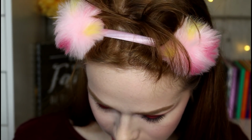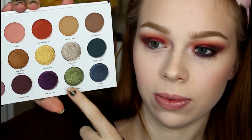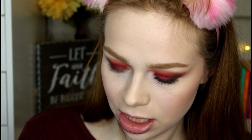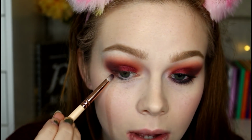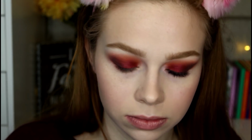Okay, so my oil heater turned on, which makes a god-awful noise, so I decided to go ahead and finish this eye off camera real quick. So let's just go ahead and catch the other eye up. I'm going to start off with the shade Sovereign Rain, this purple right here. It's like the metallic shade, and it's really pretty. So I'm going to put that along the entire lower lash line.